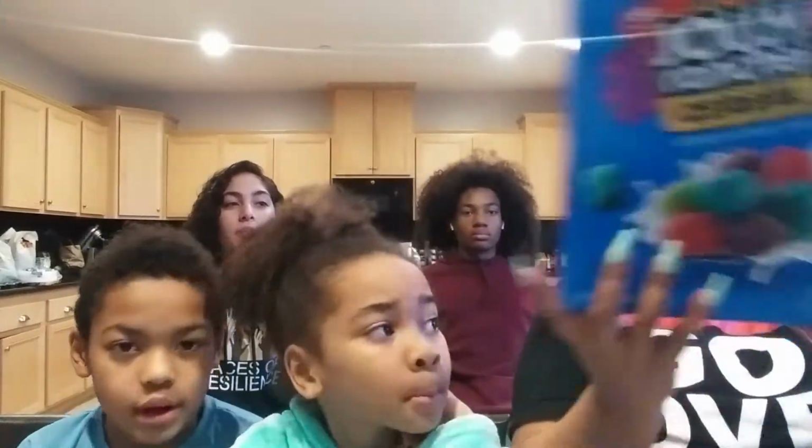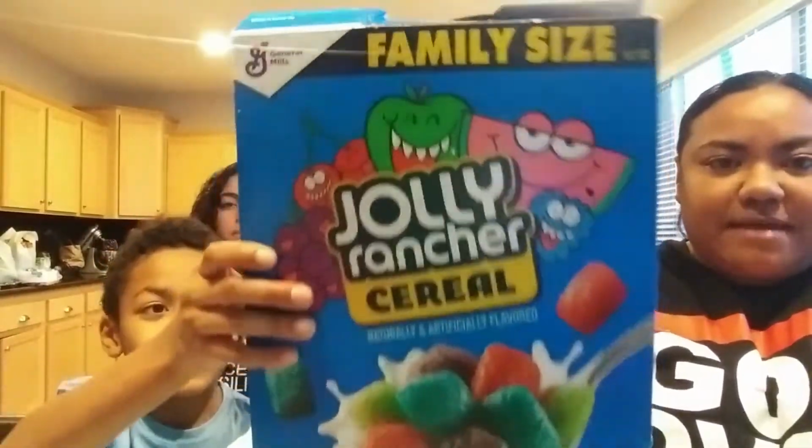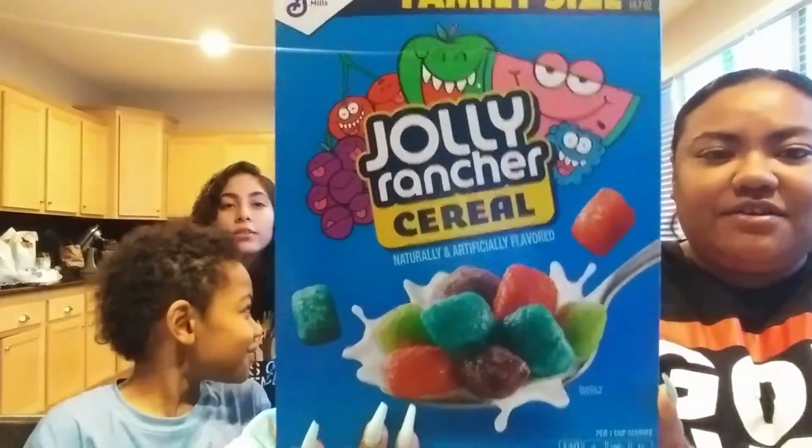Okay, so I had purchased this family size Jolly Rancher cereal. Is this a good buy or not? I didn't try it after the first day. The first day you try it, it's good, but then after the second day, it's just like, ew. I actually liked it. It tastes like Trix. That's what it reminded me of.